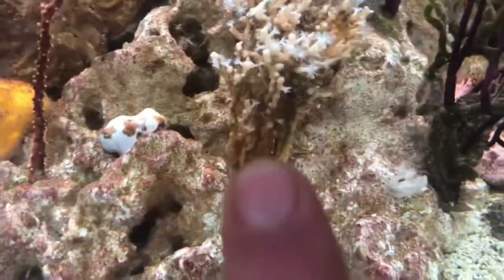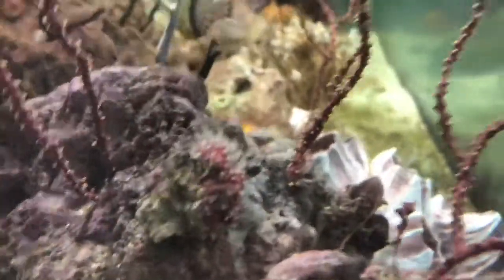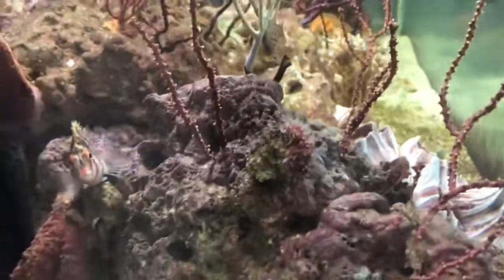This is white telesto coral. This is really cool. This is from the Gulf of Mexico. And then we've got a new species of NPS over here. The polyps aren't fully extended yet, but that is a really cool NPS coral, and I'm not sure what species it is. Still trying to figure that out. Other than that, everything's doing extremely well in this tank.